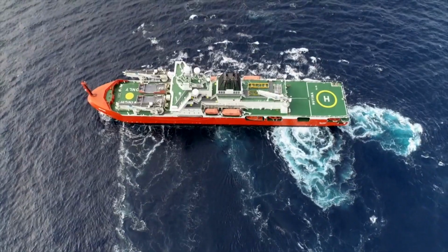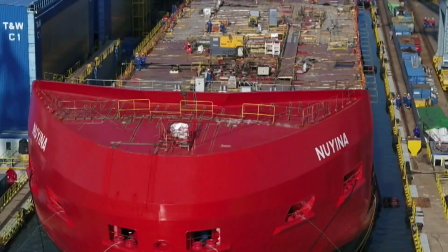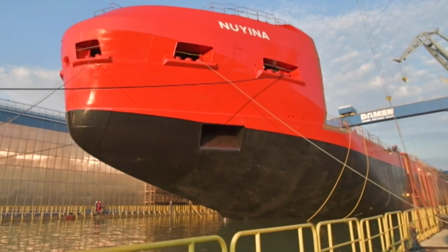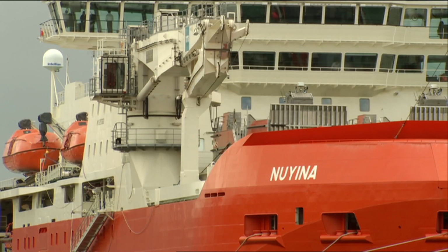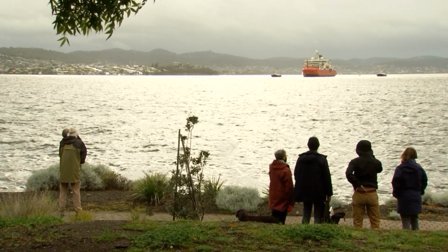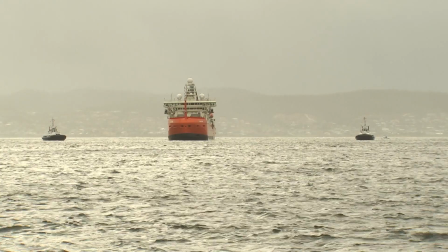The journey to Tassie hasn't exactly been smooth sailing for Nuyina. It was being built in Romania, but then had to be shifted to the Netherlands during COVID. Then, after its six-week voyage down to Tassie, engineers discovered an electrical fault in the ship. Oopsie. The Aussie Antarctic Division say they'll fix it quick smart, and Nuyina will be good to go for the next 30 years.